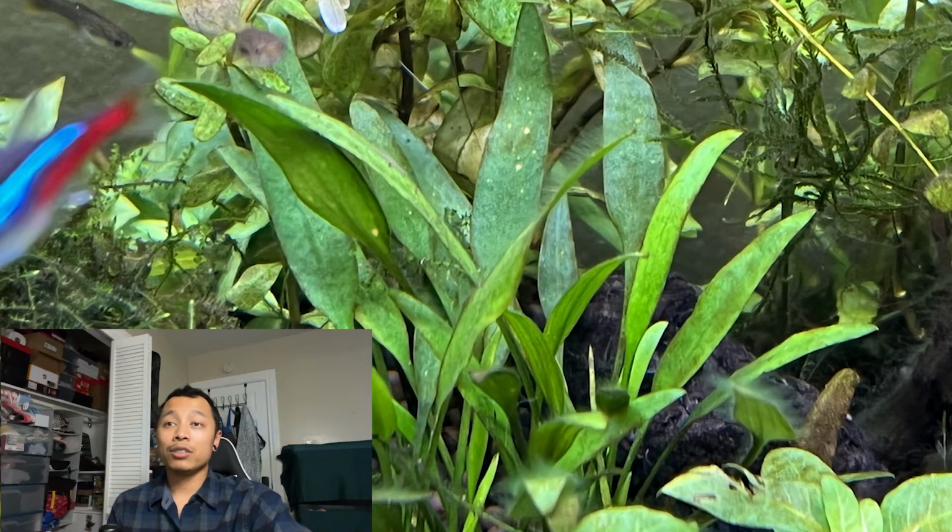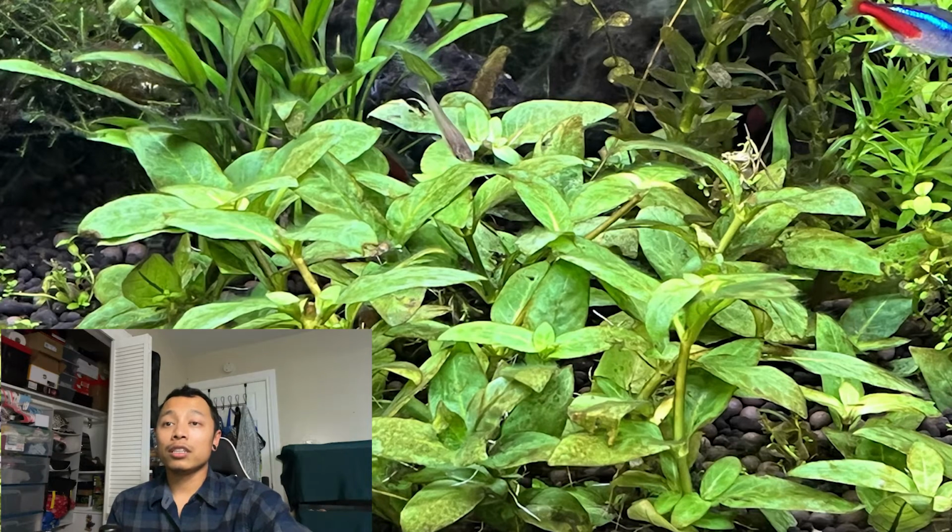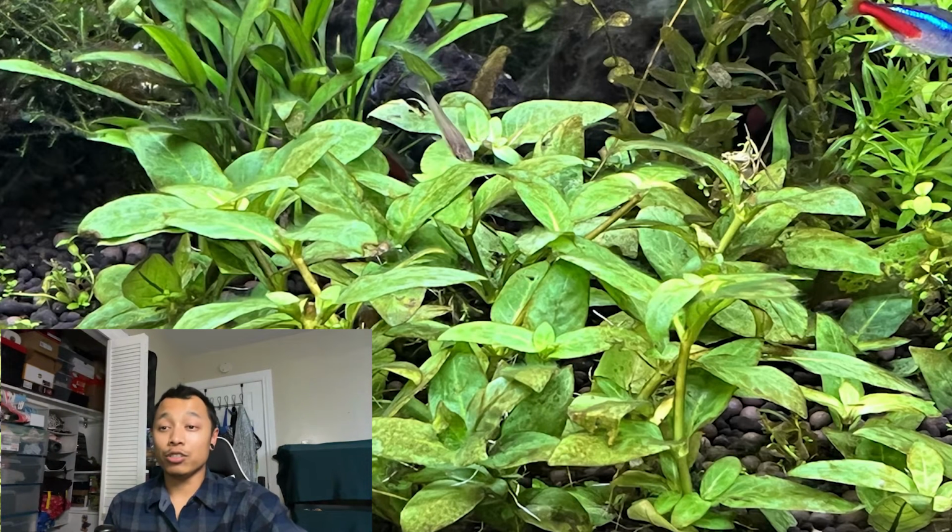My Crypt lucens, you can see it's darker green now where the yellow spotted old leaves are, and you can see the new leaves on the bottom, the bright green coming out, which is a good sign. Here's the S. repens, you can see it's getting more green. The old leaves are slowly dying off, and they'll fall off, and I'll just take them out from the tank. The new leaves are coming in. They're not a lot more green, light green, but still a healthier green. So that's good. It means I'm winning this war against the algae.